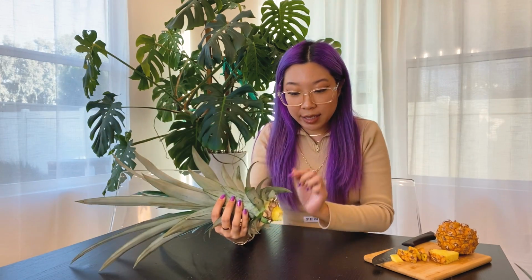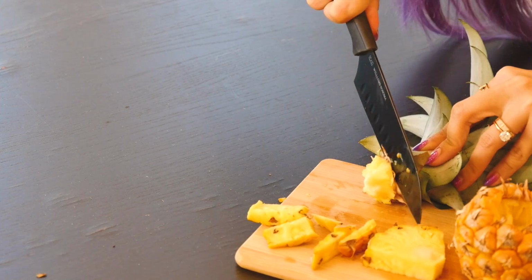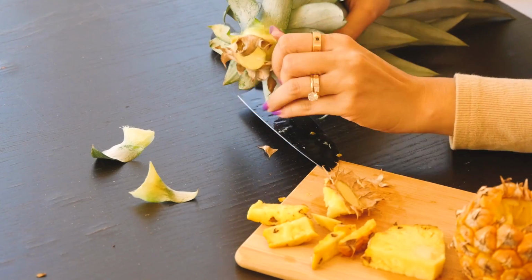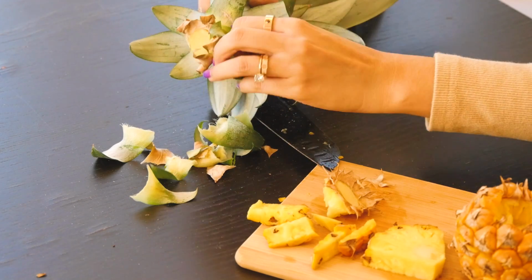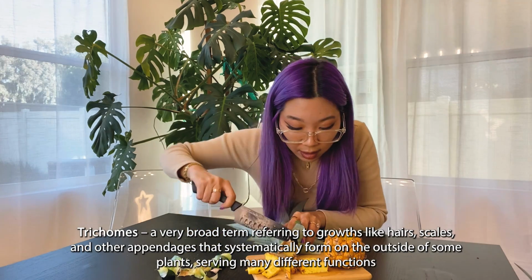The way that you propagate the top of the pineapple plant is, first you want to cut off any of the fruit that's remaining. And then you want to start pulling away at the lower leaves. Ooh, there's so much dust. I don't know if you can see how much dust is coming off of this. I actually think that this is a little bit of natural trichomes from the plant, probably.